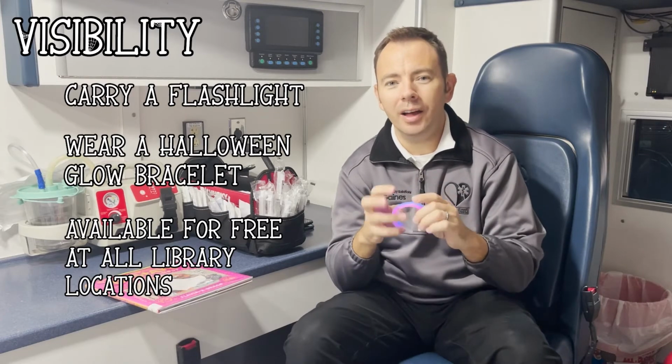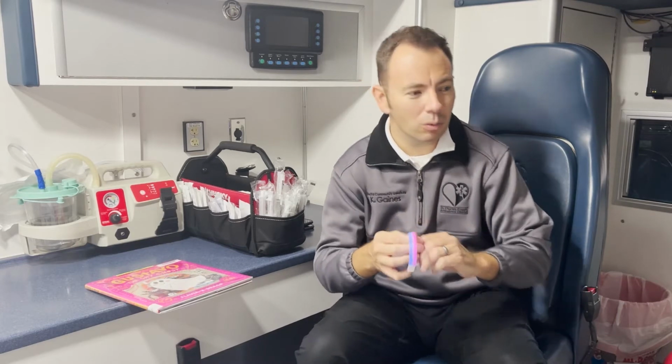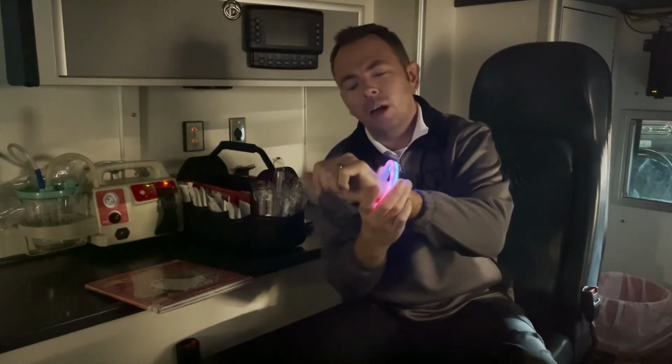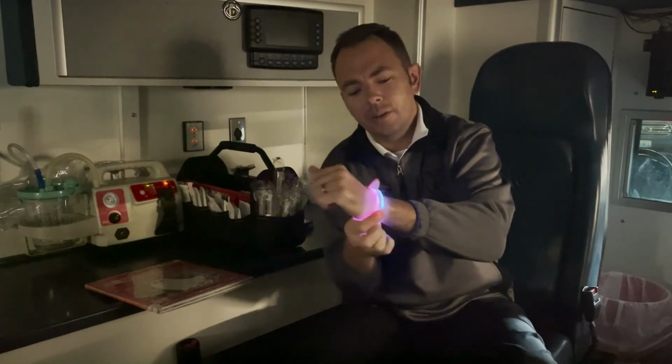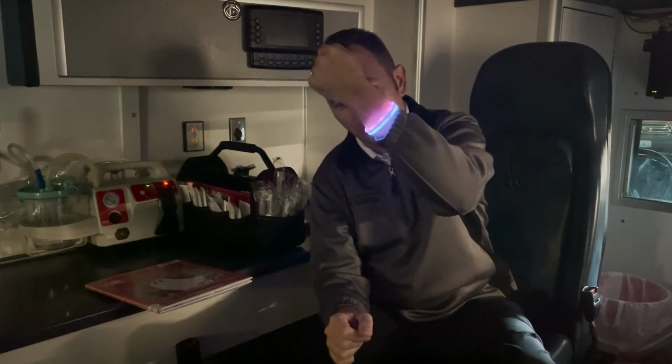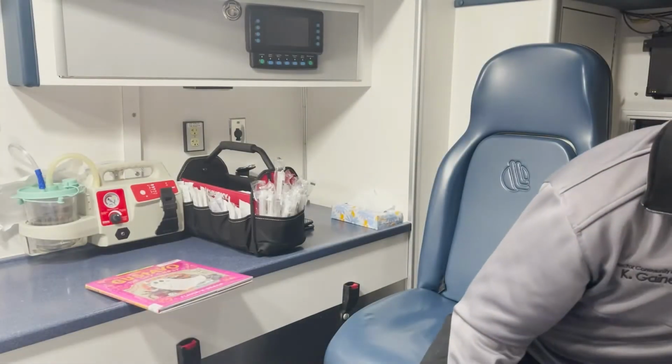We've got all kinds of colors available. See, these are the 2-tone colors. If you give me just 1 second here, I'll turn out the lights in my truck and you can really see how nice and bright that glows. We would love for every trick-or-treater in our community to have one of those on your wrist while you're out trick-or-treating on October 31st. It's going to keep you nice and visible to all of the drivers, all the other passengers that are out on the roadway.